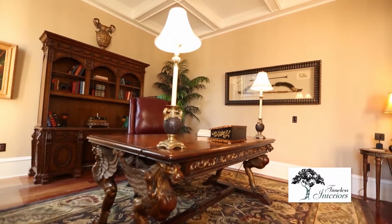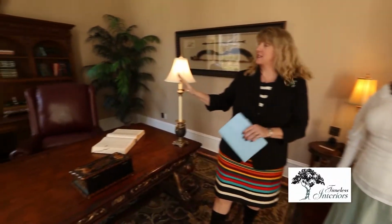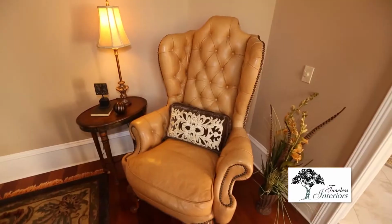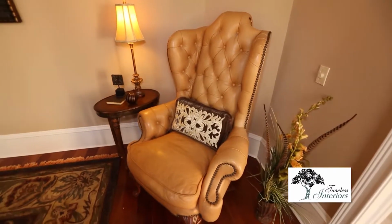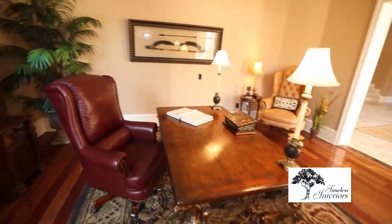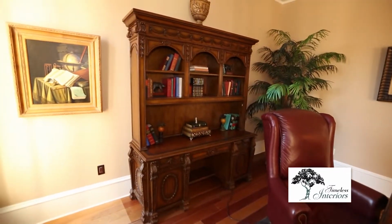Fabulous, with some bookshelves behind it for function, and some nice, big, chunky, cozy leather furniture to snuggle up in while you're doing your work. I think everything fit in here perfectly. It looks like it was all made for this space. Let's take a look at the dining room now. Great.